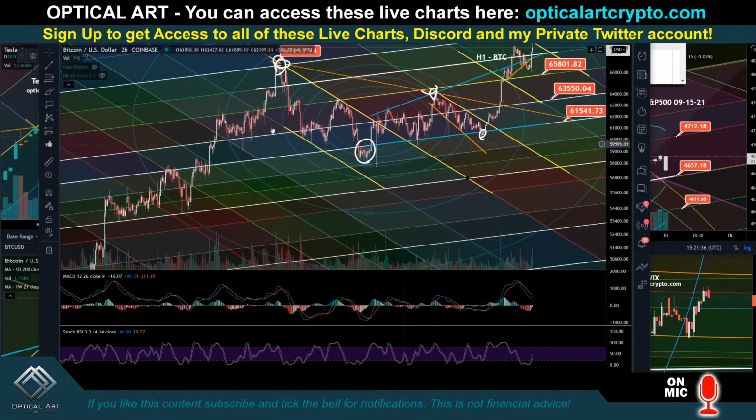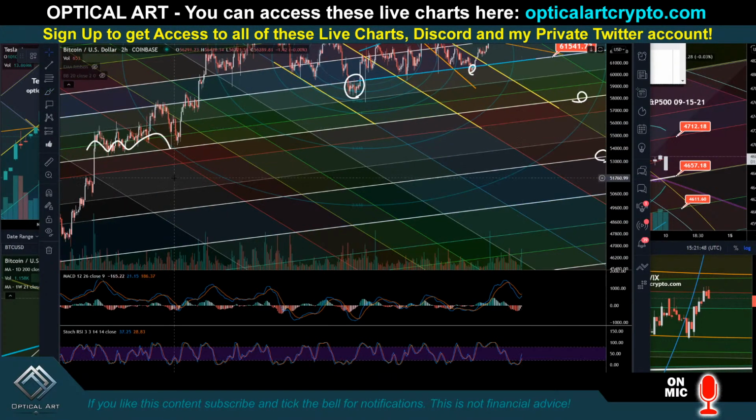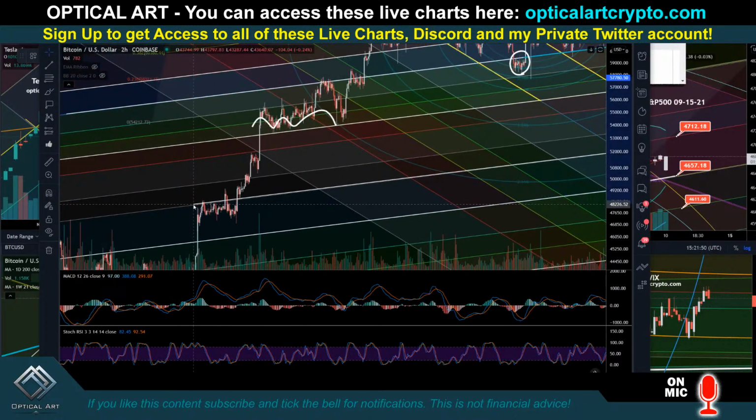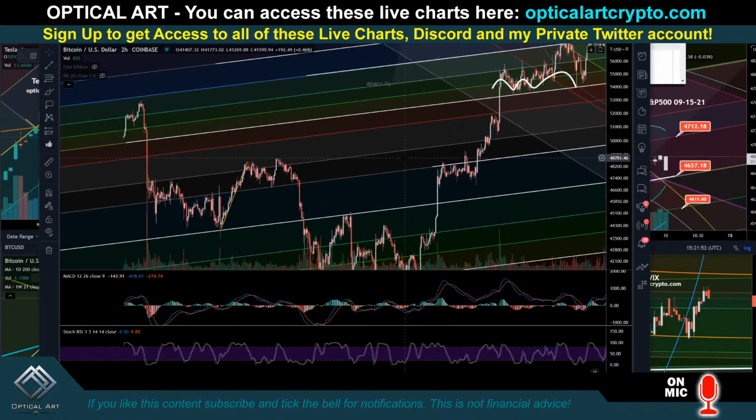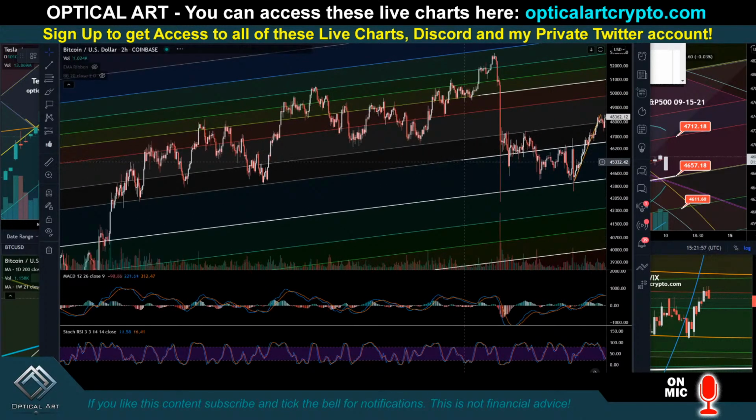And where's your next support level? Well, you can see right here. Support, support, support. So if you come down, your next support level is going to be right here. And if that breaks, your next support level is right here. I mean, go back and just look and see how price respected it. Look how much price respected this line right here. And always look left. Look at all this support.